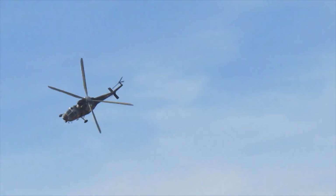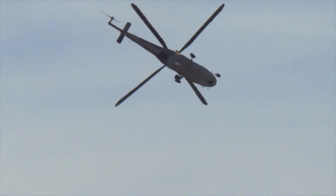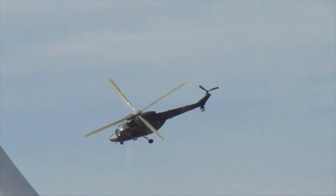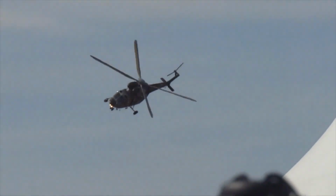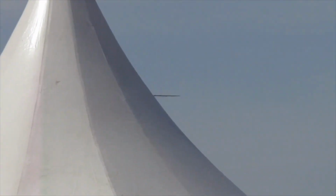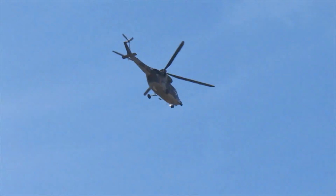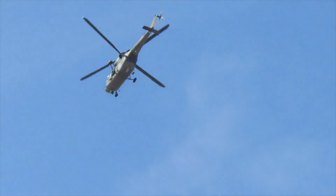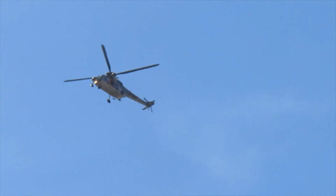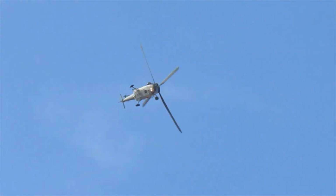Descending spiral, comes back into the hover. A variety of different helicopter manoeuvres, really giving a good demonstration of the aircraft's ability. The pilot is Captain Piotr Safarek, First Lieutenant Michal Scherks is co-pilot, the flight engineer is Warrant Officer Jaroslaw Lubcek, and the two rescue men are Warrant Officers Miroslaw Drabek and Jan Duda.